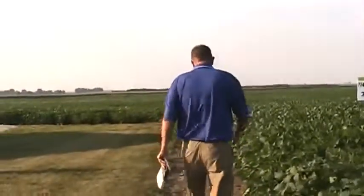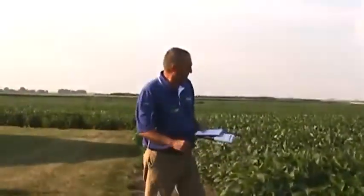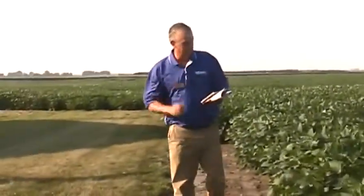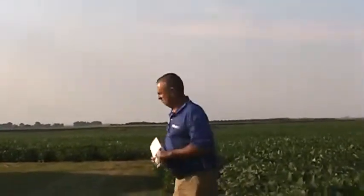3666 real similar to the 3466s, the 3.6. Over the last 3 years, we've had real good solid performance data from it. It handles tight clay soils. It canopies real fast. For you guys up here, it's probably a little full season, but from Route 9 south, this would be a great 3.6 to go in your lineup.